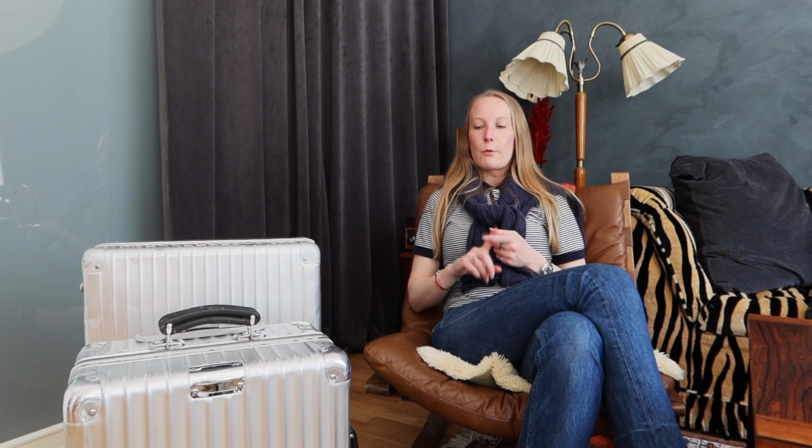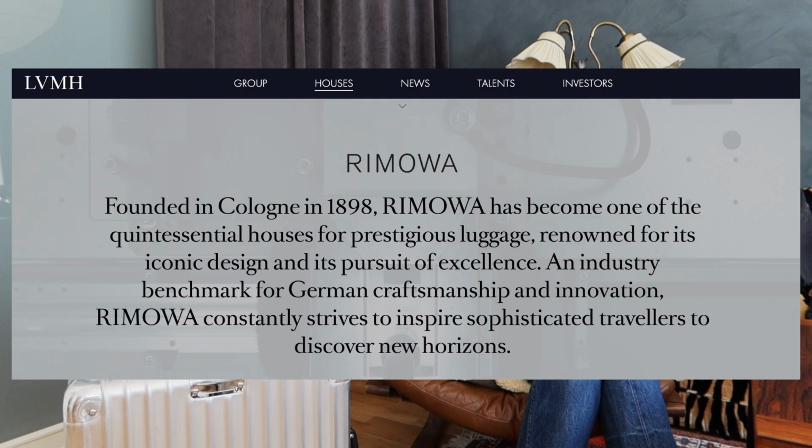So all in all, to summarize this little ramble about Rimowa luggage, yes, I do enjoy traveling with my Rimowa Classic Cabin Luggage. Yes, I'm happy I bought it. I'm also happy I bought it when I bought it, because now they're a lot more expensive than 5 years ago when I bought it. My personal assumption is that now that LVMH has bought Rimowa, I wouldn't be surprised if prices kept going up, because that's essentially what LVMH does.